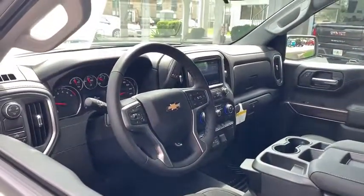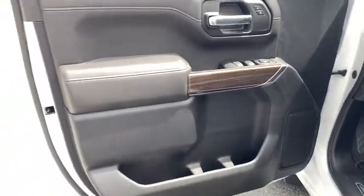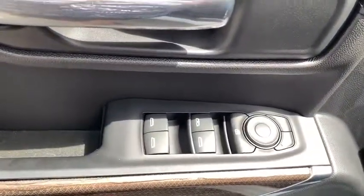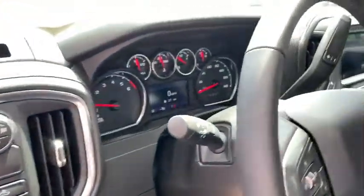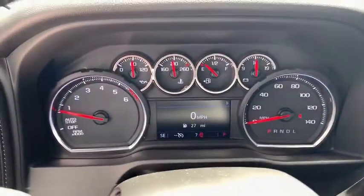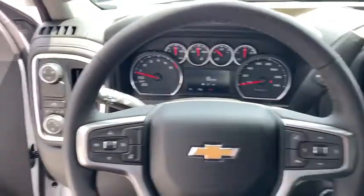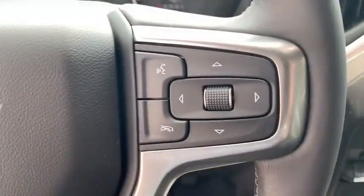Remote engine start, steering wheel audio controls, traction control, dual airbags, leather wrapped steering wheel, power steering, chrome mirror caps, four wheel disc brakes, floor mats, center armrest, electronic stability control, compass, power windows, power door locks, heated steering wheel, trip computer, heated front driver and passenger seats, remote keyless entry, overhead console.